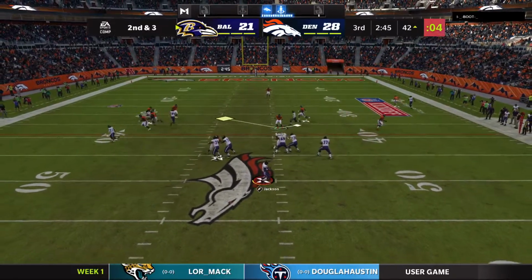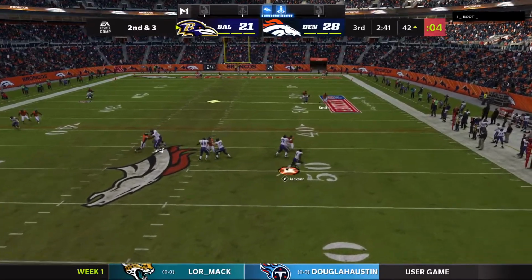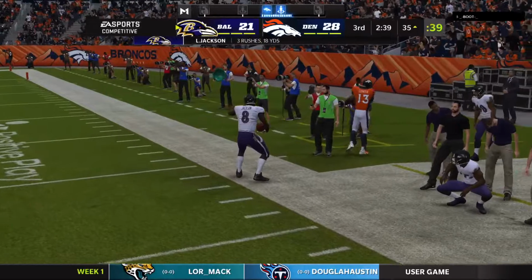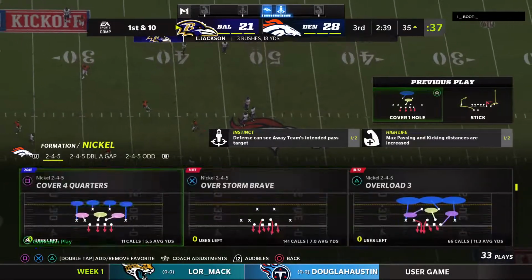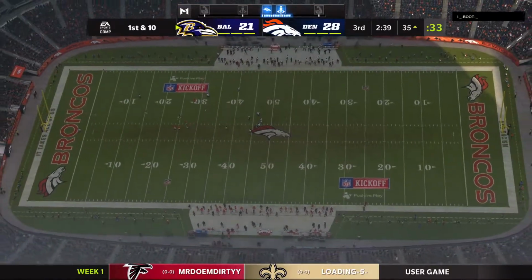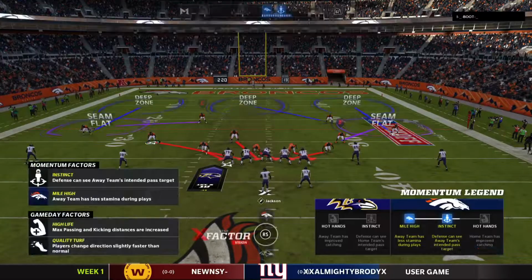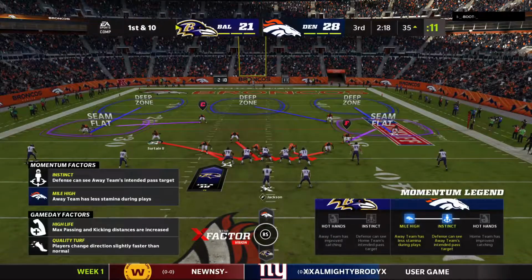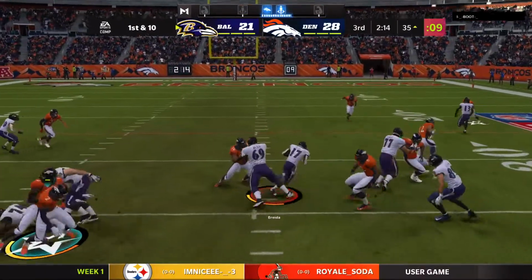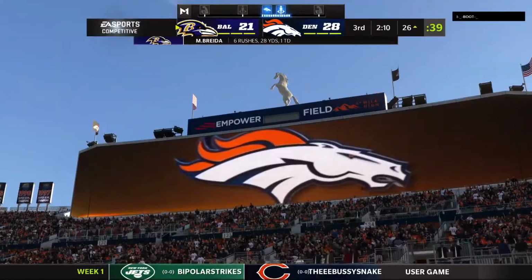Looking to throw again on second down. Jackson. Flush to his right. And he's going to be out of bounds down around the 35-yard line. Lamar Jackson, such a threat with those legs, able to improvise and get the first. Running out of the gun here, Breida. And he's going to get a solid gain of 9.